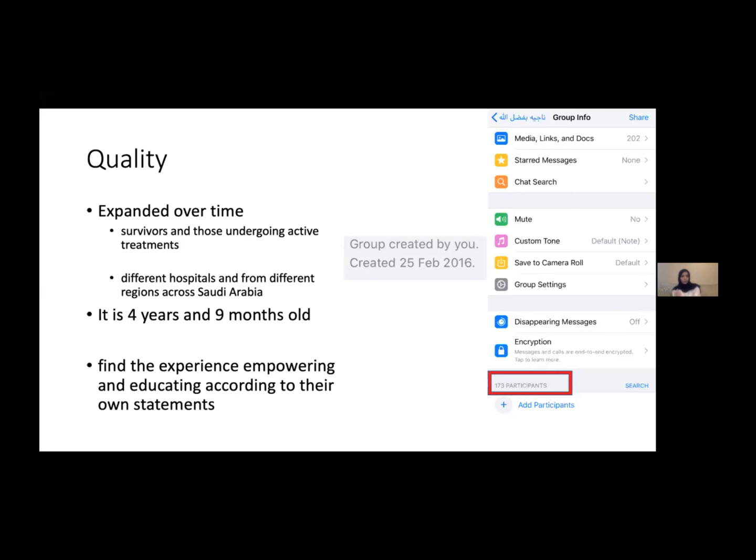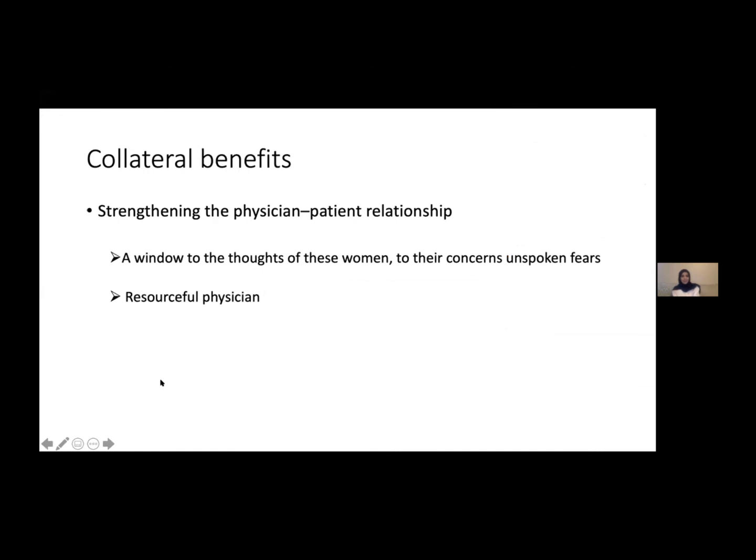Many, in personal interviews, find it empowering and educating. There are also collateral benefits. It definitely strengthens the physician-patient relationship. It gives a window to the thoughts of these women just by observing their exchange on the WhatsApp, to their concerns and unspoken fears. Not only that, but as a physician, especially a female physician treating breast cancer, it helped me get an idea about the places that sell quality wigs and quality makeup, specifically for patients with breast cancer. So definitely it made me resourceful.